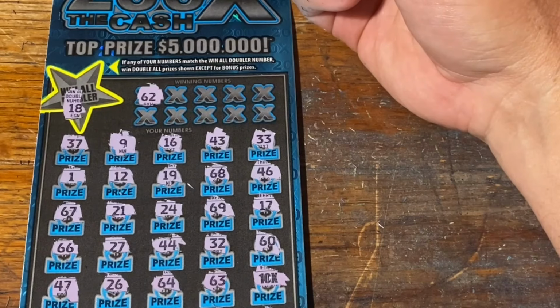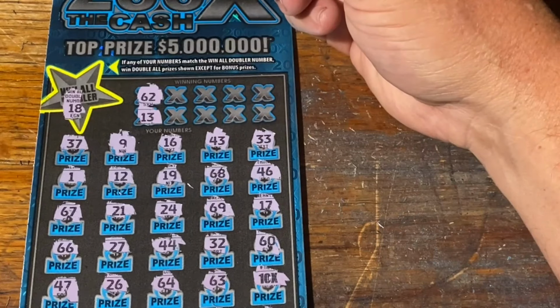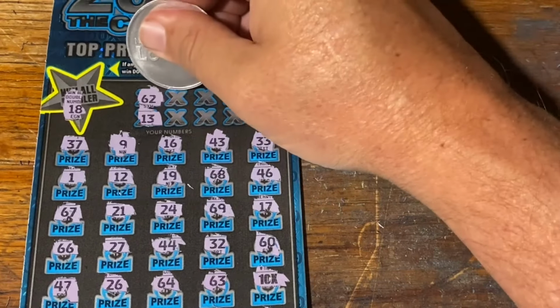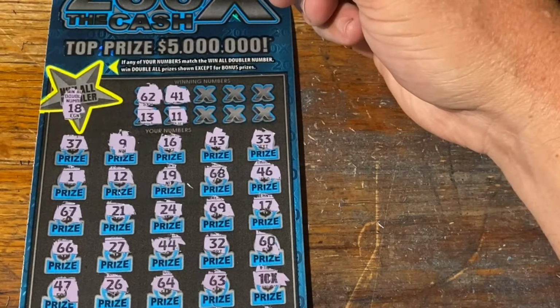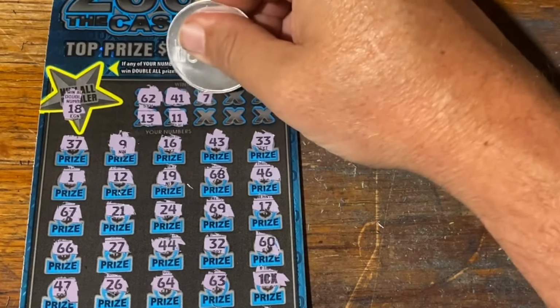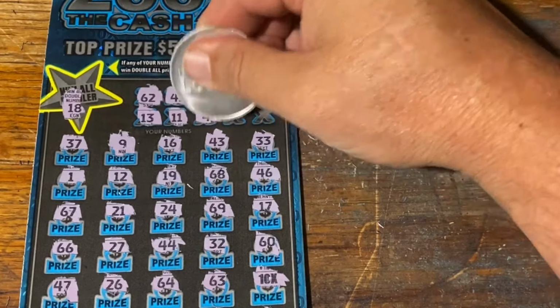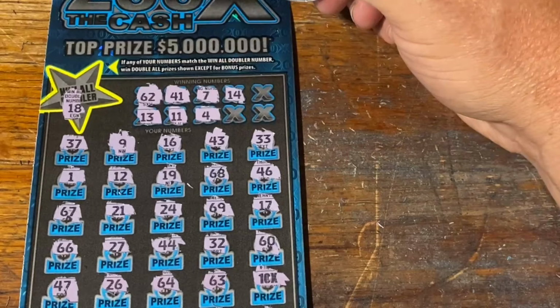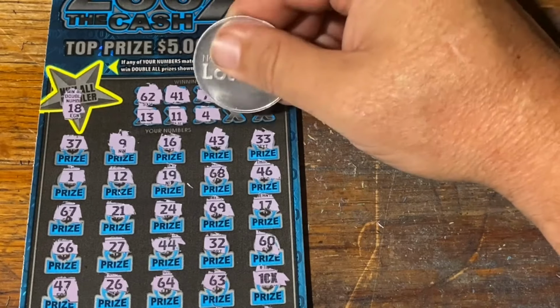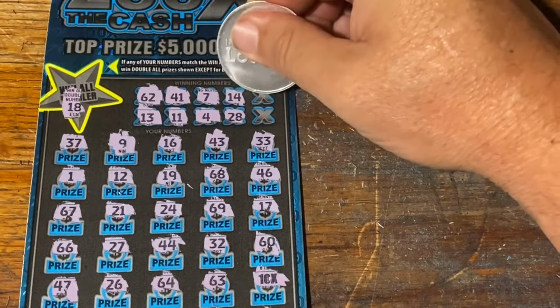62. No 62. 13. No 13, 41, no 41, 11, nope. I doubt we'll find anything with that big 10X. No 7, no 4, no 14, no 28.